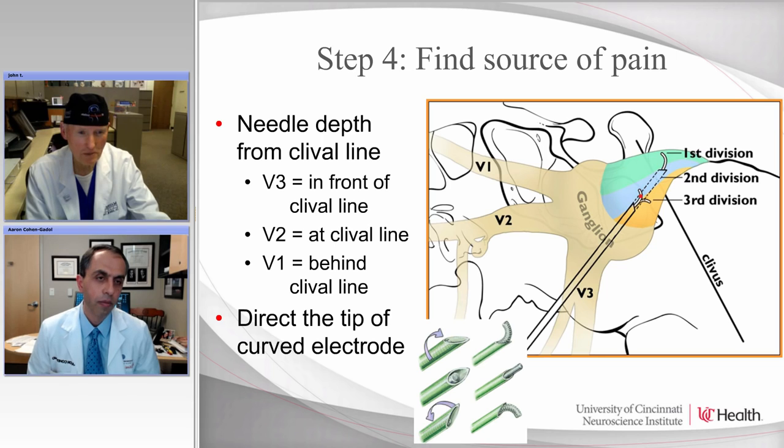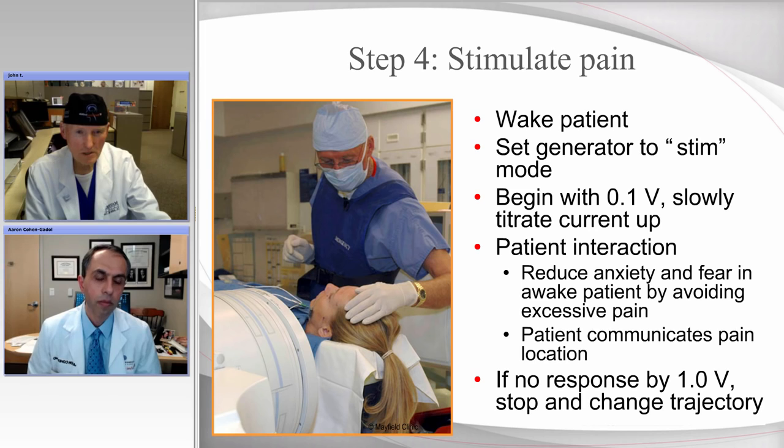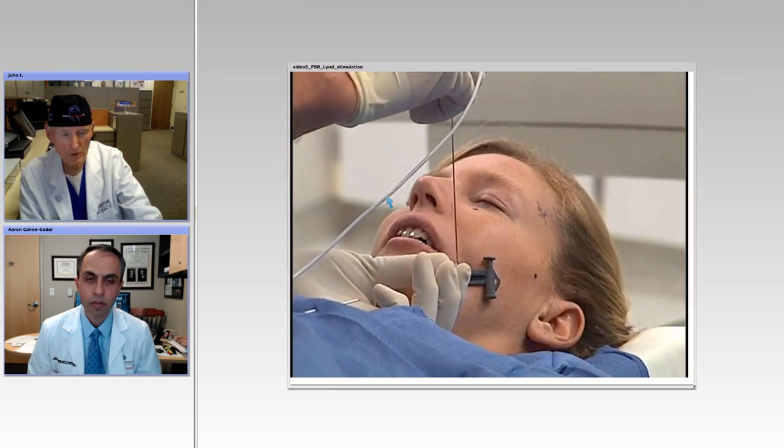So you see the ability to manipulate that electrode by pulling it back in and tilting the electrode upward, downward, medial, or lateral. The patient is awake when you use the stimulation, and we start with a low current and titrate the current up, and you have very good patient interaction in order to get good communication and collaboration. You should get a stimulation usually around 0.1 volts. If it requires a large stimulation, as much as a volt, that means it's not going to be successful because the electrode is not in the exact relationship with the trigeminal roots.